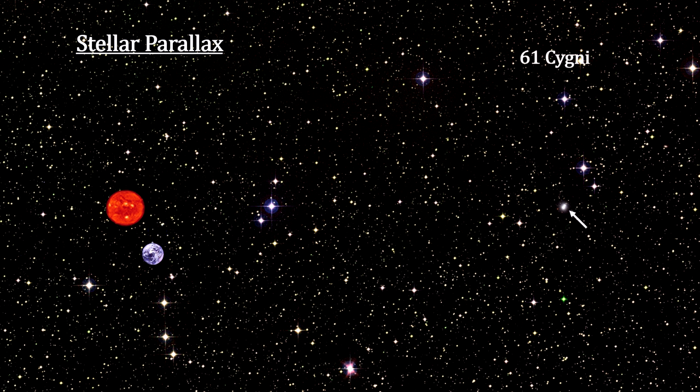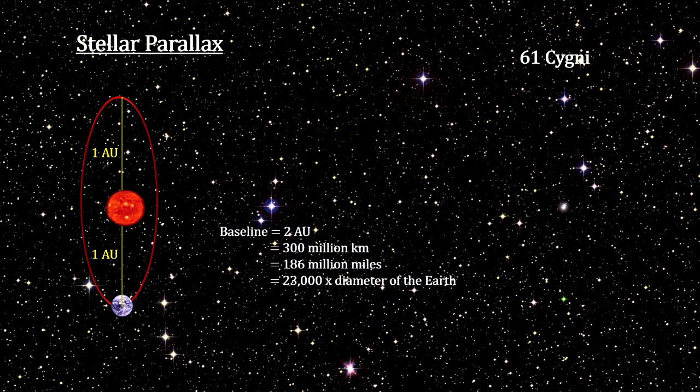Here's how it works. If you recall, the maximum baseline for parallax measurements for planets was the diameter of the Earth. For stellar parallax, we have the diameter of the Earth's orbit around the Sun. That's an increase from around 13,000 kilometers, or 8,000 miles, to 300 million kilometers, or 186 million miles. That's 23,000 times larger.